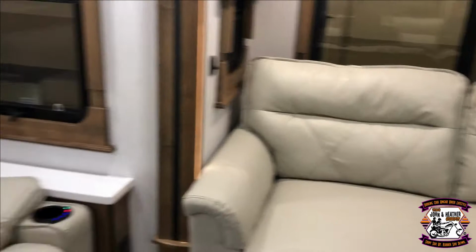Well, we're here, and we have been having so much fun. We're checking out all of these wonderful recreational vehicles here at the Florida State Fairgrounds in Tampa for the world's biggest RV show. Look at this camper. This is an amazing camper. We're in the living room right now. There are the leather chairs. And look at this.